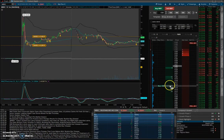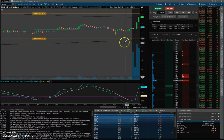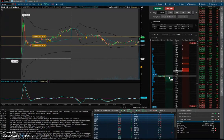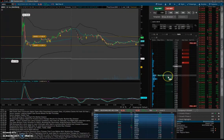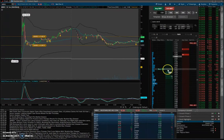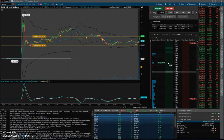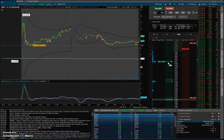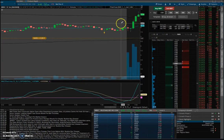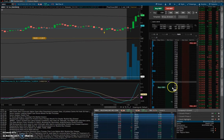Okay, definitely finding some spikeability here. Gotta just time my entry. It's bouncing off that VWAP that we talked about. Holding support. So it might be taking off without me. Hold on a second. Yep, it's moving. I missed my entry. That's alright though. Wait for a little bit of fallback. Honestly, this is where I would like to buy in, is right about here.